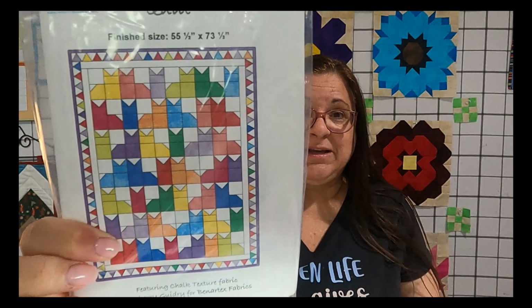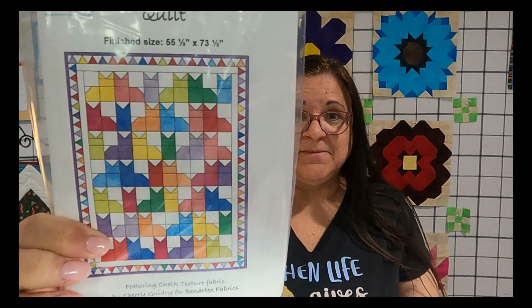We get Rainbow Cats pattern. So each month we get a pattern that goes with the fabric that's included in there. So the fabric was put together and put into this quilt, but you're given the option to use that fabric on here, or use something else with this and start that fabric on your block. She always gives you options on what you can do with the fabric that she sends you, so you're not limited to the patterns that she sends out. But that's really nice, you get options.